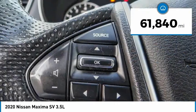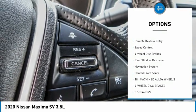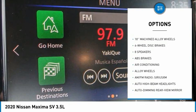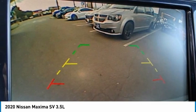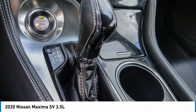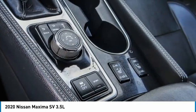Here are some of this vehicle's great options: electronic stability control, alloy wheels, brake assist, traction control, remote keyless entry, speed control, 4-wheel disc brakes, rear window defroster, navigation system, heated front seats. Take this vehicle for a spin and see why so many shoppers are now proud owners.